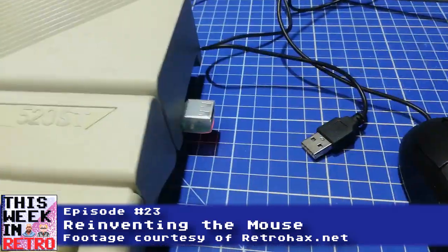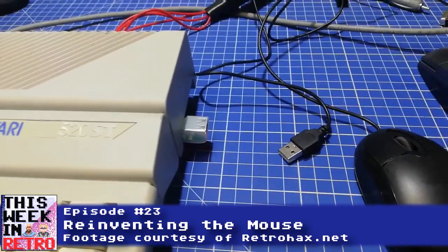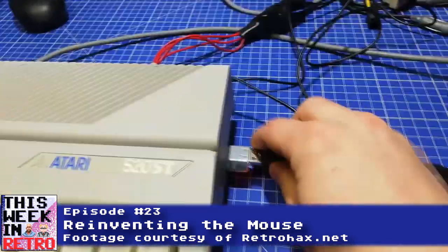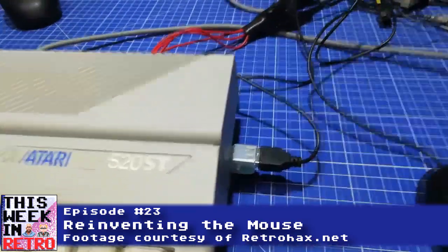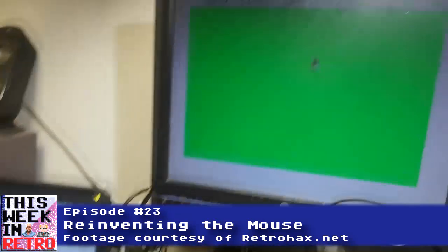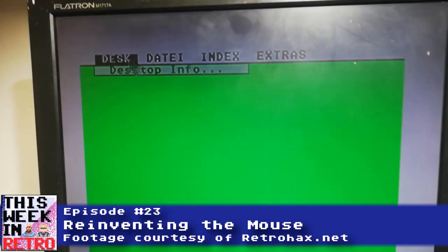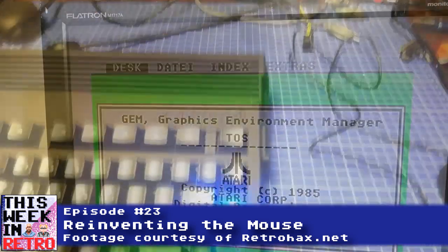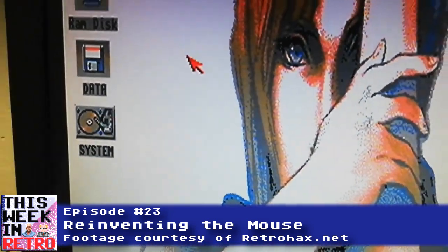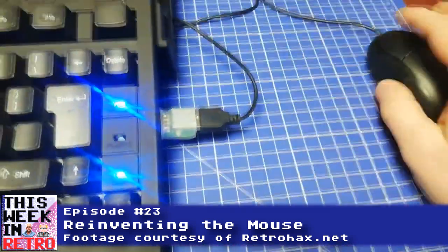All you do is you plug it into your D9 port on your retro computer, and then you plug your USB mouse in. Nice and simple, small enough to be unobtrusive and not get in the way of anything that you're doing on your old machine. The first batch has been produced and shipped with support for the Atari ST, the Atari Falcon, for those many, many Falcon owners out there, the Amigas 500, 600, 1200, 3000, and 4000, so pretty much all of them.